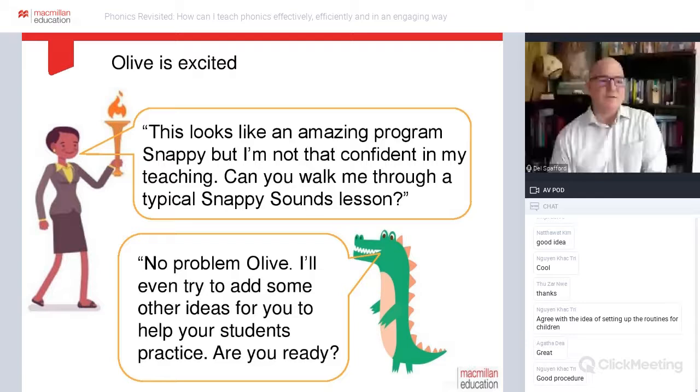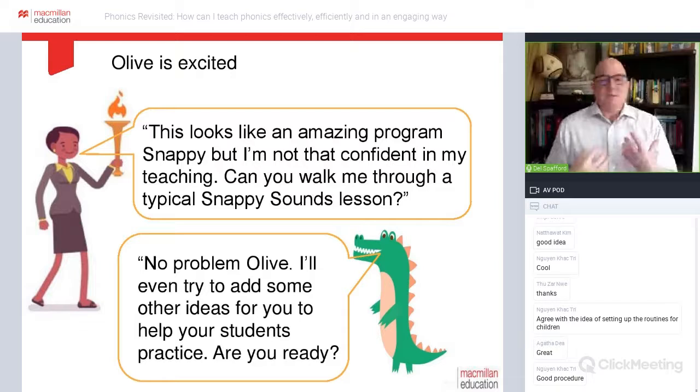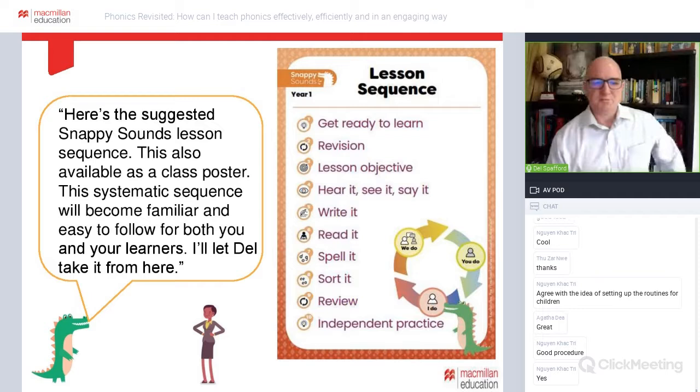Olive is now getting very excited. She says it looks like an amazing program, Snappy, but she still needs to put it into practice. How does she teach it? How does she teach using this program? So Snappy, lovely, lovely Snappy, says he's going to help her. He's going to take her through a lesson that helps the students practice. So are you ready? Good.